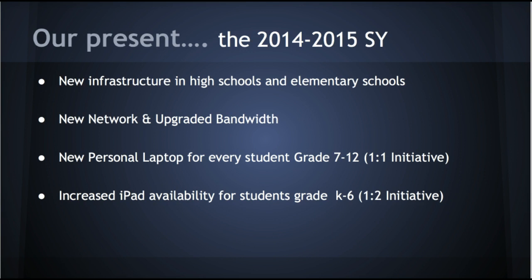The Southern Tioga School Board made a commitment to upgrade and address all of our technology needs. Therefore, we have a new infrastructure to support all of our schools, a new upgraded bandwidth for the district, and every student in grades 7 through 12 will have a district-owned laptop for use at home and at school. We are also increasing iPad availability for all students in grades K through 6.